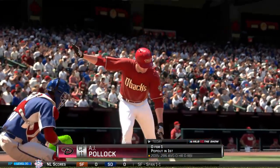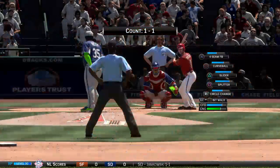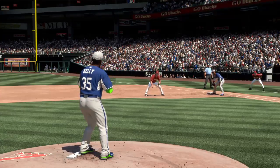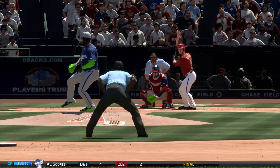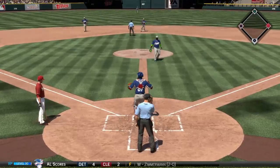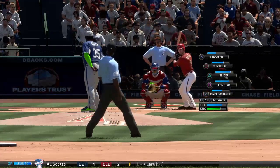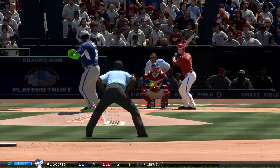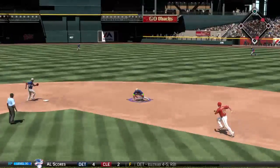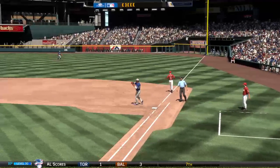A.J. Pollock will dig in. He popped out his first time. No runs, just 1 hit, and 1 error in the ballgame for Arizona. The 1-1. In the dirt here, but fortunately, no advance. Here's the 2-1 pitch. Now here's a ball hit hard on the ground to second. One there on to first, and they turn the double play.